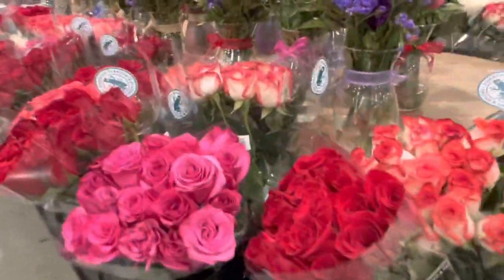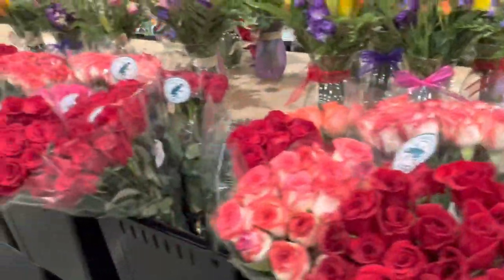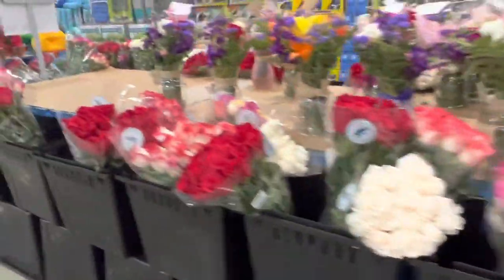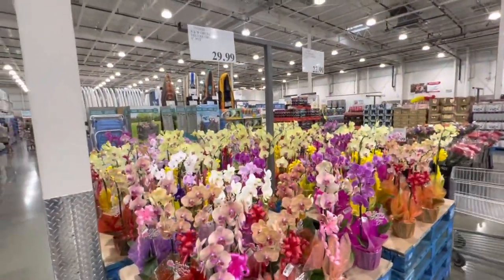These roses are so pretty. My mom, she loves roses. She gets them for every occasion. I like roses as well, but I don't like that they don't last. And that's why I'd rather have orchids.